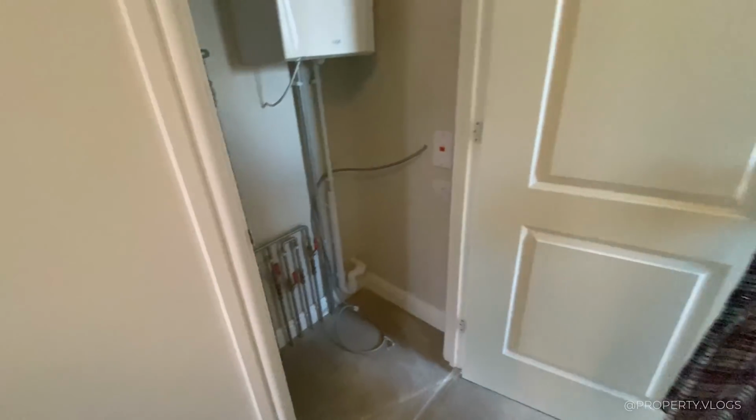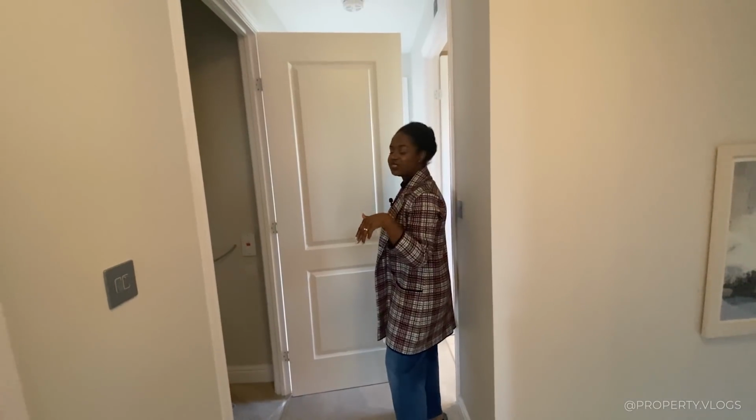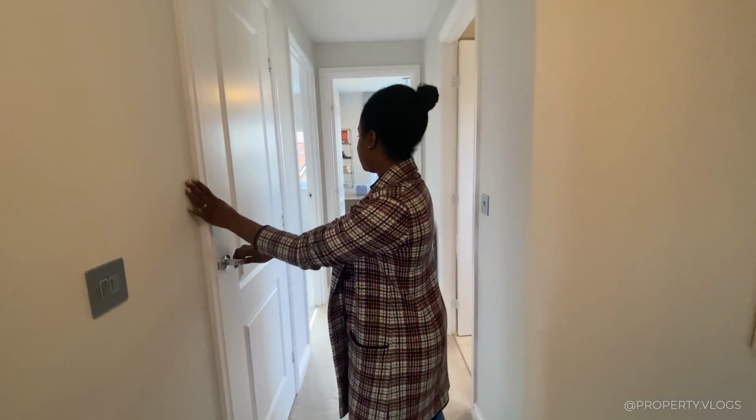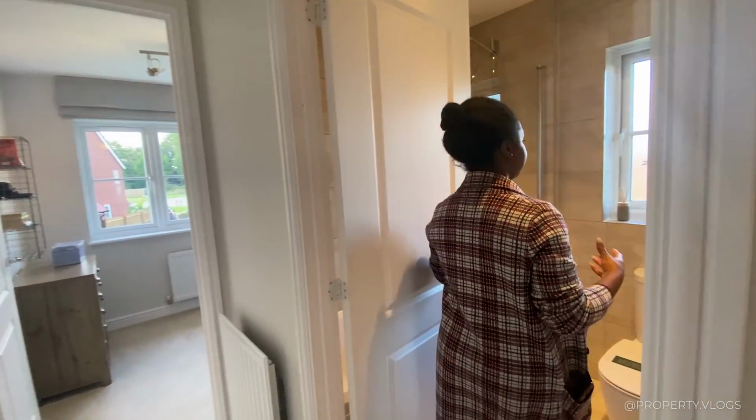So in a house of this size, this is a kind of unofficial plant room where the mechanics of the house lives. But there's a little bit of a space there for you to store things in there as well. So it's not too bad. And then to my right, there is the family bathroom.